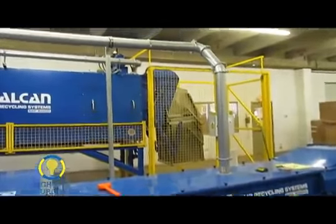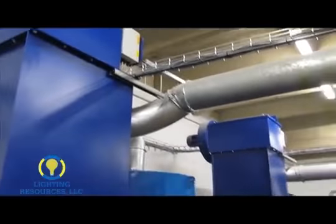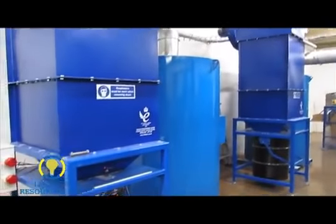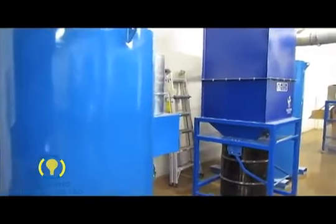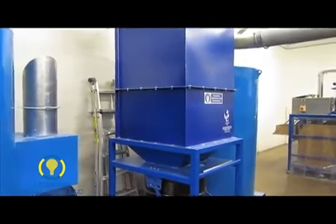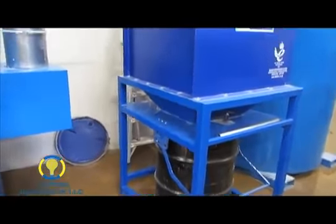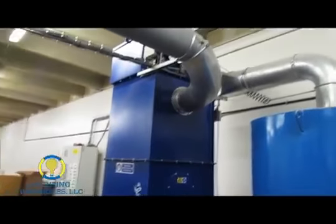As you can see by the pipes overhead, every part of the process is under negative air pressure, with all the powder from each piece of equipment vacuumed over to two powder collection units. After the powder is collected, the air is then fed through two carbon filters. We constantly monitor the air quality in the room with sophisticated equipment. This amazing system maintains air quality at a level where the only personal protective equipment required is a dust mask.